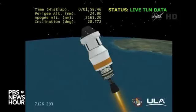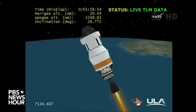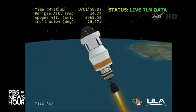Chamber pressure is continuing to hold right where we want them to be. Good engine control. Velocity increasing to 27,956 feet per second. Less than 1 minute remained in the burn. Apogee increasing to 2,215 nautical miles.